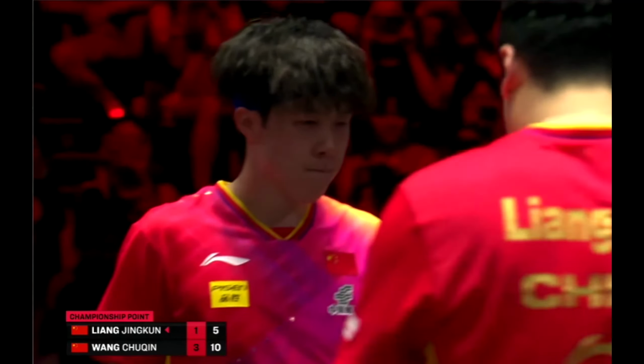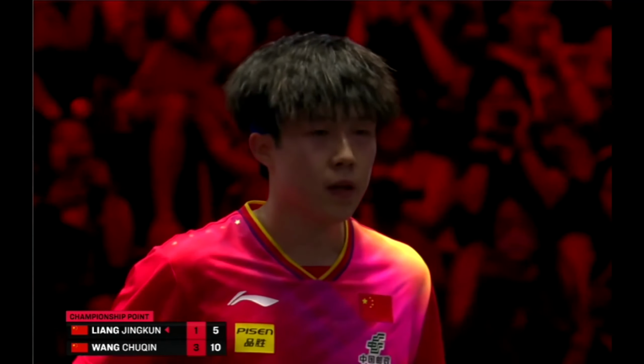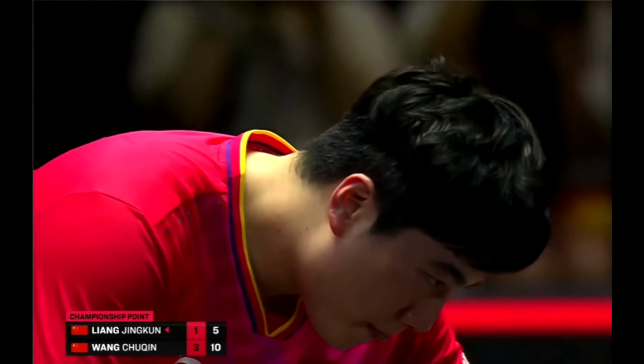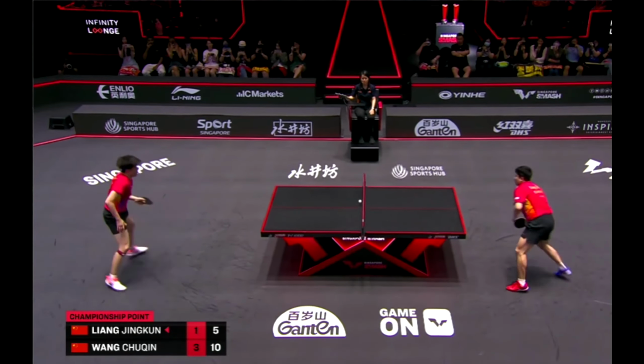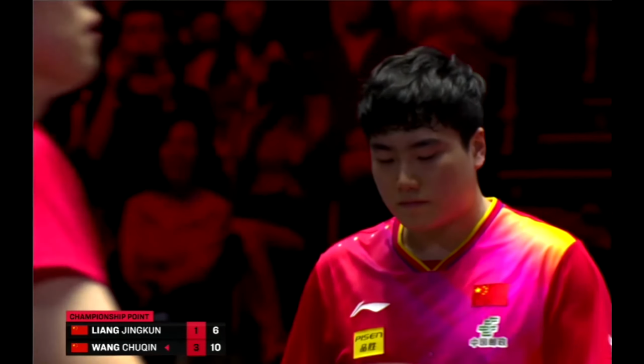5-10. One saved for Liang Jinquin, a long way to go. He's had his comebacks, Liang Jinquin. Hugo Calderano, Lin Shidong, a few top players he's come back from. Yes. 10-6. 2 in a row here.